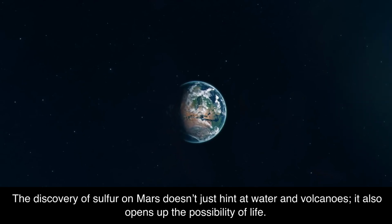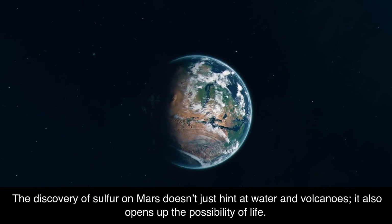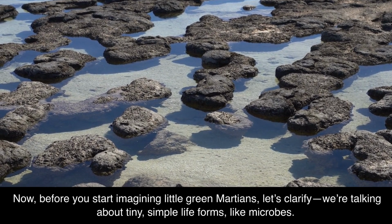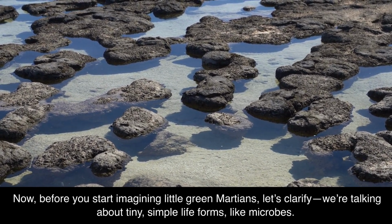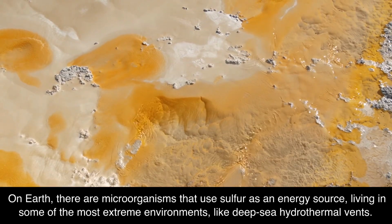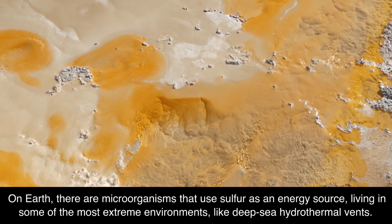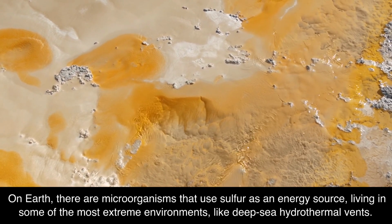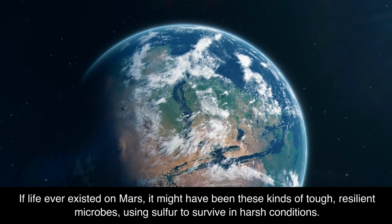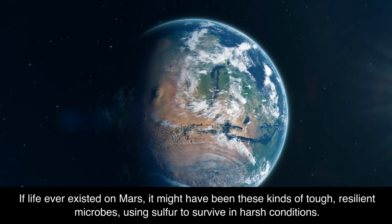Here's where things get even more exciting. The discovery of sulfur on Mars doesn't just hint at water and volcanoes, it also opens up the possibility of life. Now, before you start imagining little green Martians, let's clarify. We're talking about tiny, simple life forms like microbes. On Earth, there are microorganisms that use sulfur as an energy source, living in some of the most extreme environments like deep-sea hydrothermal vents. If life ever existed on Mars, it might have been these kinds of tough, resilient microbes using sulfur to survive in harsh conditions.